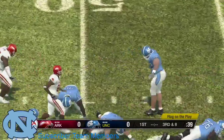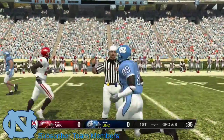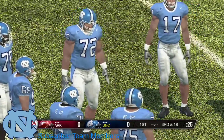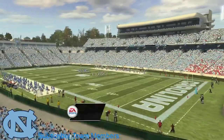Complete. It was the umpire that threw the flag, and generally, that's a holding penalty. Holding on the offense. The penalty will force him into 3rd and long now. Yes, sir. The coach is going to give him a little talking to when he gets off the field.